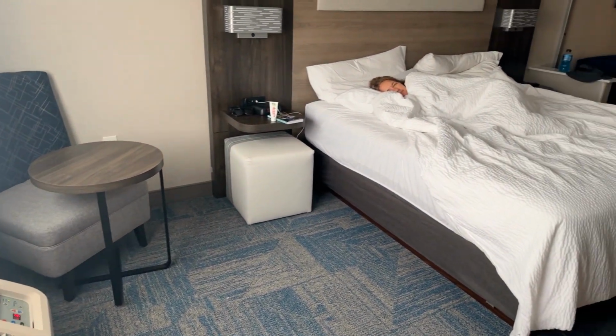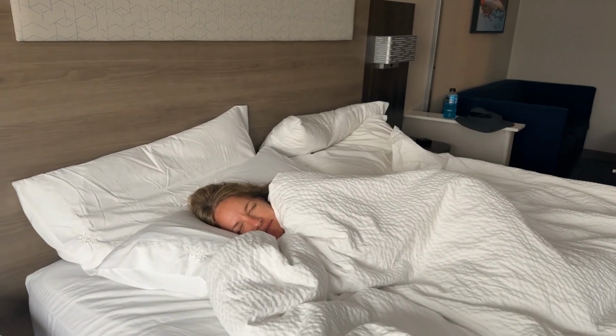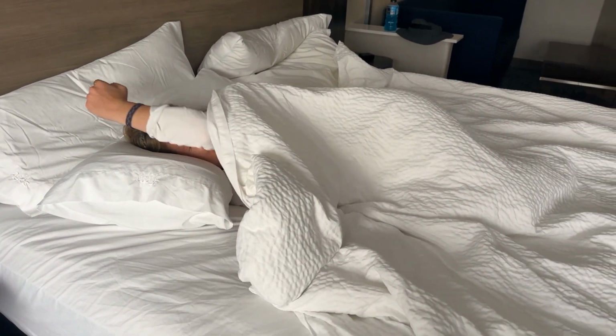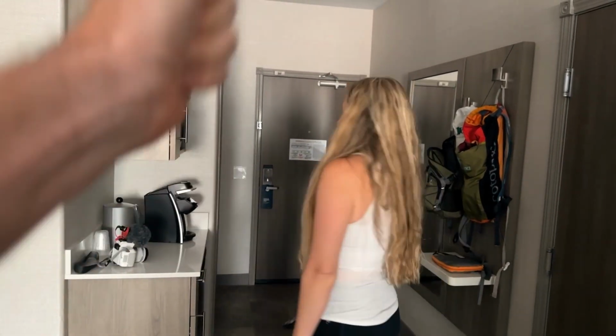Speaking of the best sleep of your life, we fell asleep. Good morning. It's 6 p.m. Evening. Took a little nap, and now we're gonna head off to dinner. Kendra did some research for us and found us a spot to eat. Where are we headed? Spitfire Smokehouse. Barbecue!